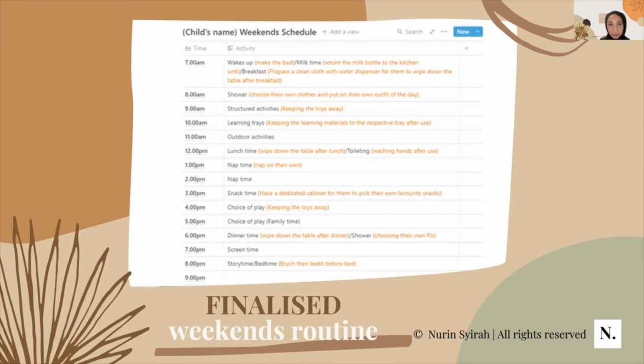For breakfast, I will usually prepare a clean cloth with a water dispenser for them to wipe down the table after every meal. So this will happen after breakfast, after lunch, after dinner, right? For shower, I will give them the opportunity to choose their own clothes and put on their own outfit of the day. And it doesn't matter if it's not pleasant in our eyes, because that's what they choose. We have to respect that, because we want them to feel confident in their own choice of clothes, right?